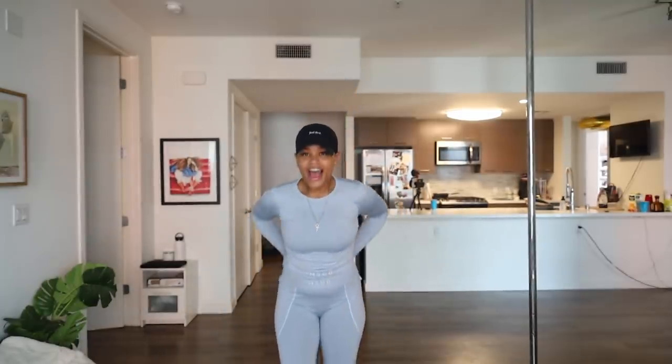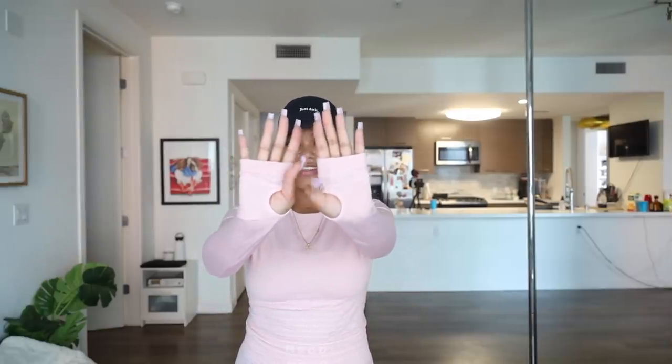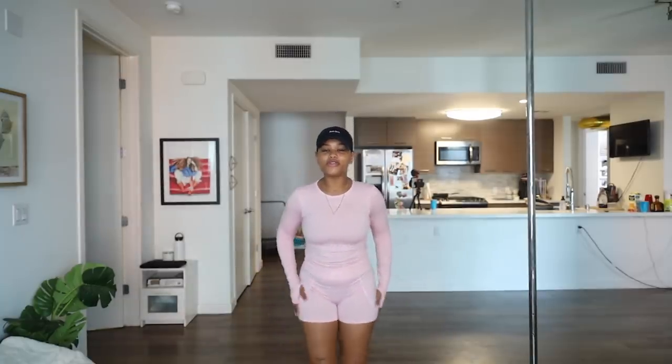So here's the blue one. I love these. I like these little lines they have on the side. I feel like it kind of gives your shape more shape and just makes you look really curvy and cute. So here's the pink set. The sleeves also have your little thumbs out. It's cool though because they have long sleeve and short sleeve. You go to the short sleeve when I put the green set on. And you could do leggings or you could do shorts.